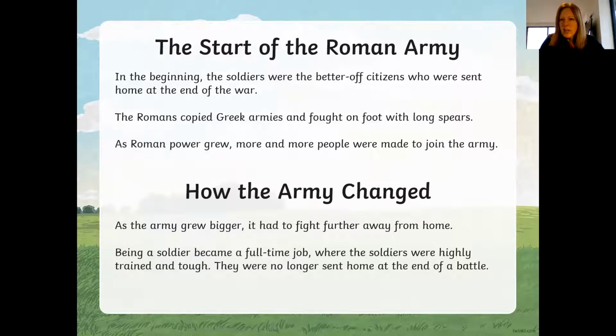So a citizen, that's a word that we use today. We use it when we think about a British citizen. So it's somebody that belongs and is part of Britain. In the same way, we have Roman citizens that were part of the Roman Empire.